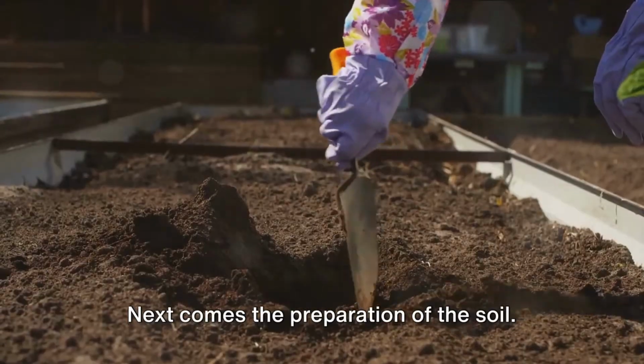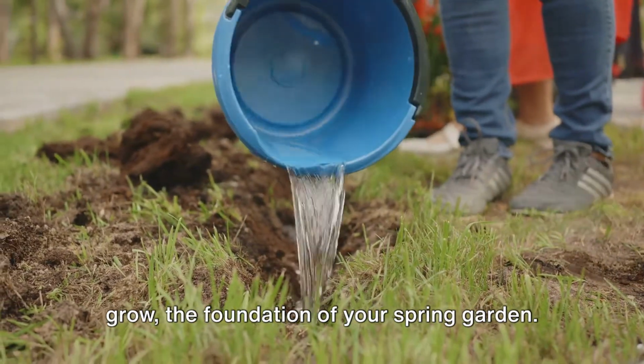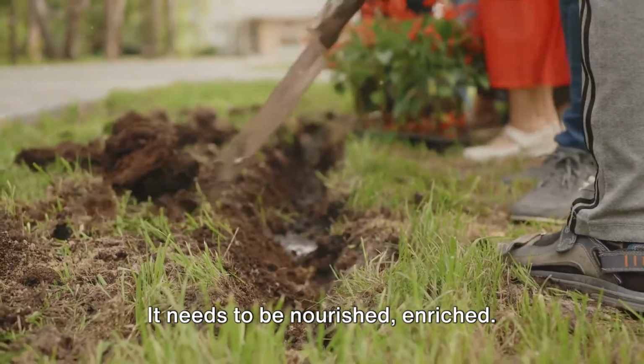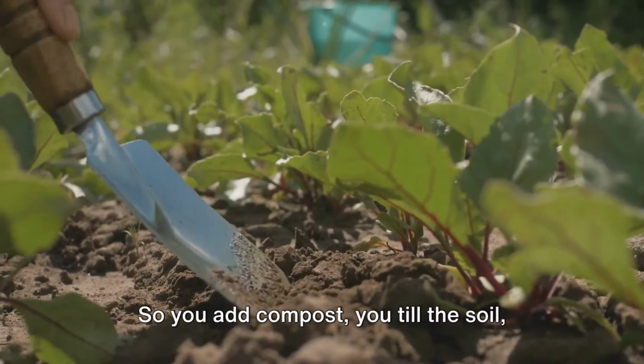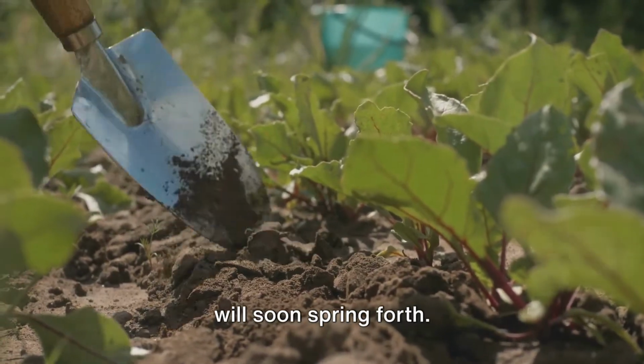Next comes the preparation of the soil. This is the bed where your plants will grow, the foundation of your spring garden. It needs to be nourished, enriched. So you add compost, you till the soil, making it ready to support the life that will soon spring forth.